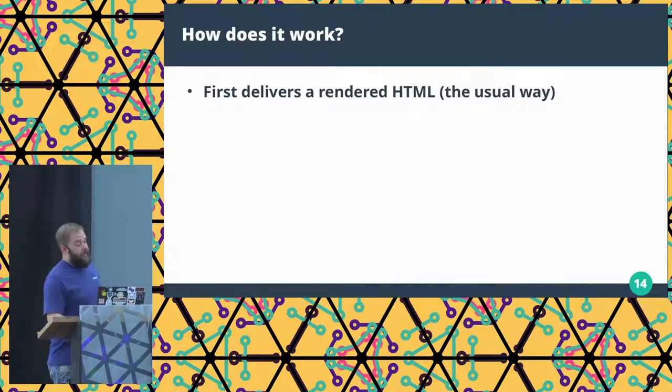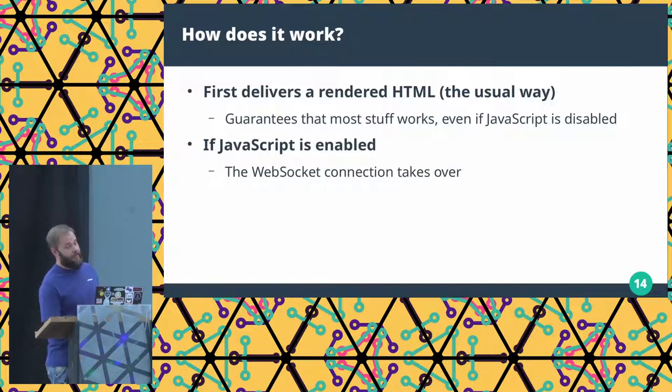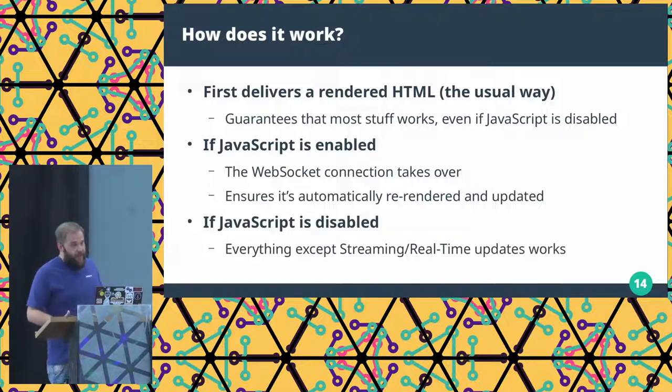How does the whole thing work? So, as I said, first it delivers rendered HTML, as every web server usually does. That guarantees that most stuff works, even when JavaScript is turned off. But if JavaScript is enabled, then the WebSocket connection takes over. And it ensures that it automatically re-renders and updates all the right parts of the web page, which is nice, because we don't have to do it. And if JavaScript is disabled, then everything except the real-time streaming updates and stuff like that is not going to work.